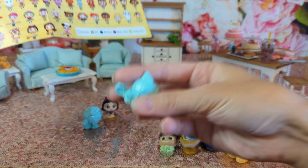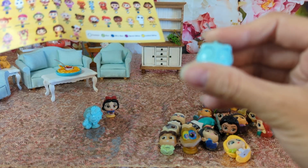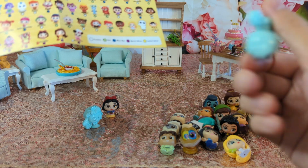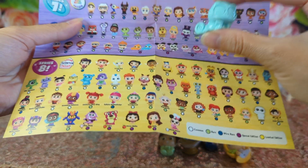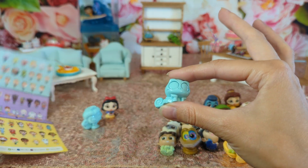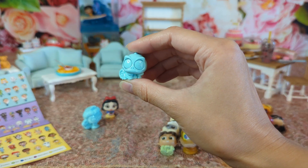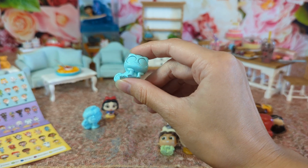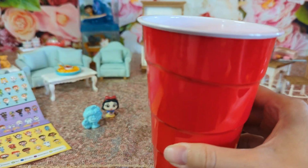And you know what? I'm gonna look it up because I'm really confused, because it says special color reveal edition. So give me a minute and I'm gonna see if the color comes off of these. All right, so pour some water in this cup and I'm gonna pop this thing in there.